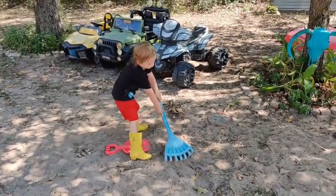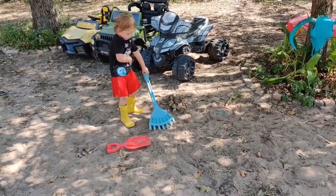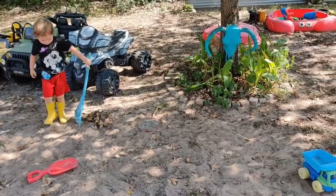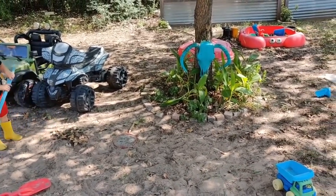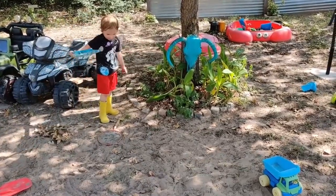Mom, I'm going to play like this. Oh, yeah? Are you going to rake the whole yard so Mommy doesn't have to? What do you need? Mommy needs to weed her plants. Who squished my plant and broke it? I did it. Dad, it.